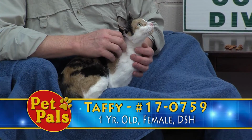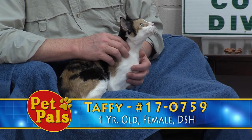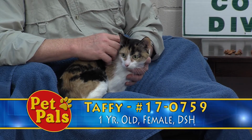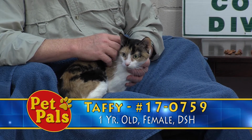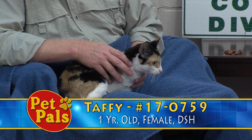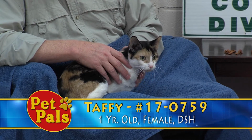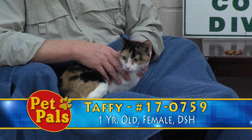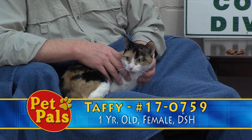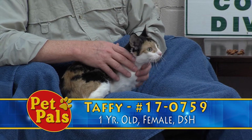The last guest we have for you is Taffy. She has also been here over 100 days. She has been on the adoption floor since late September. She came to us in late August. She's a 1-year-old domestic short-hair calico, and she definitely has a little bit of that calico sass. She's a very petite girl too. She's very small. She's always looking around.